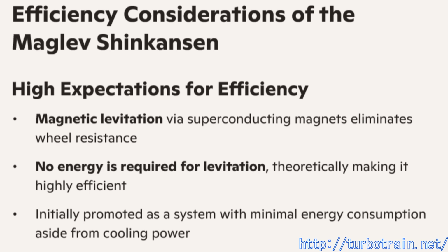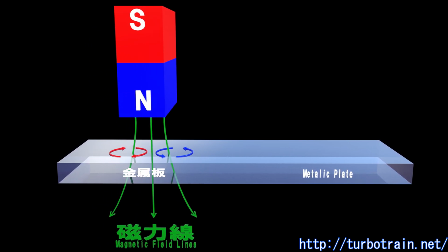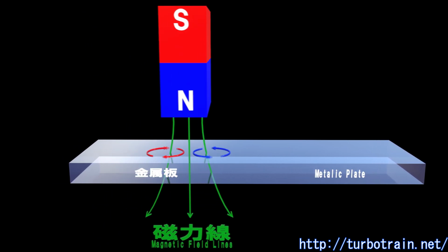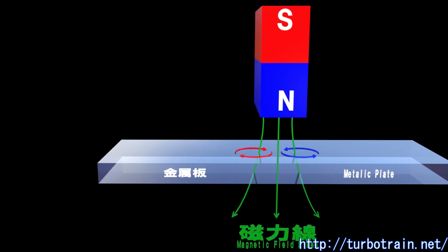A superconducting magnet travels along a series of these coils. As the magnet passes a coil, an electric current is induced within it, magnetizing the coil so that it either repels or attracts the approaching magnet. This force both lifts the vehicle and guides it in the predetermined direction.